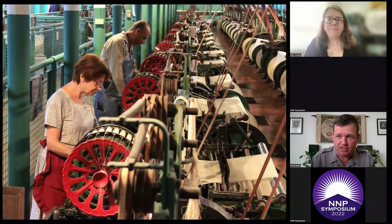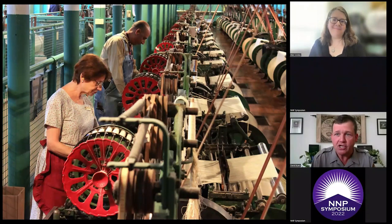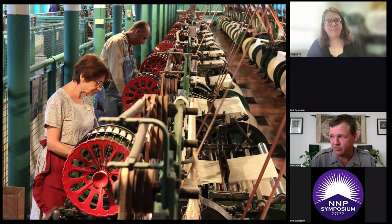And one of the features of Lowell National Historical Park is you can see workers at work. There are 88 looms in the Boott Mills in the weave room, and we often have them all running, creating a tremendous clatter and noise. You can feel the vibration. You can get a sense of what working in a place like that might have been like, with our very skilled mill workers attending to the machines there. So you can see exactly the scene that you see in the quarter.